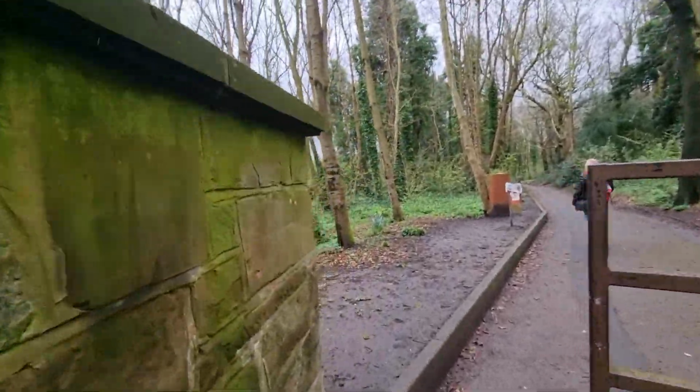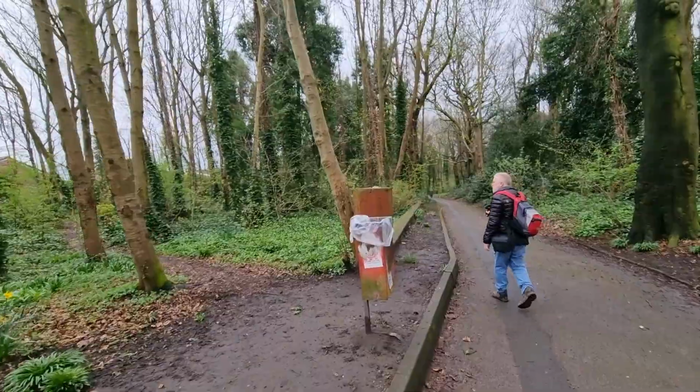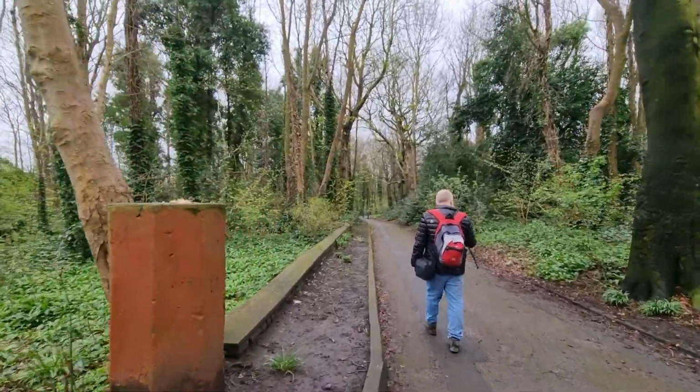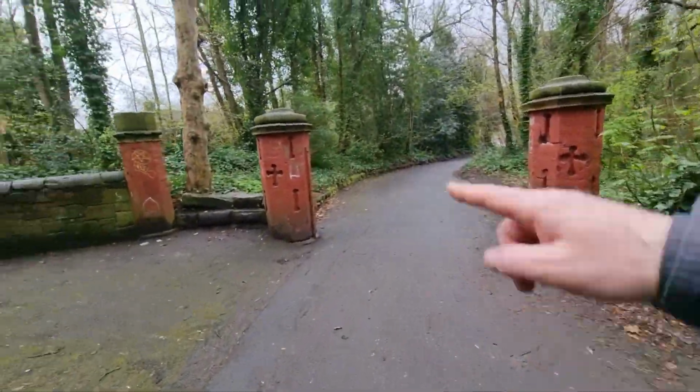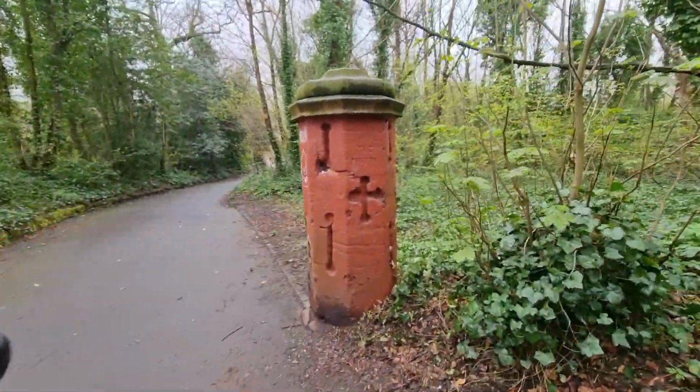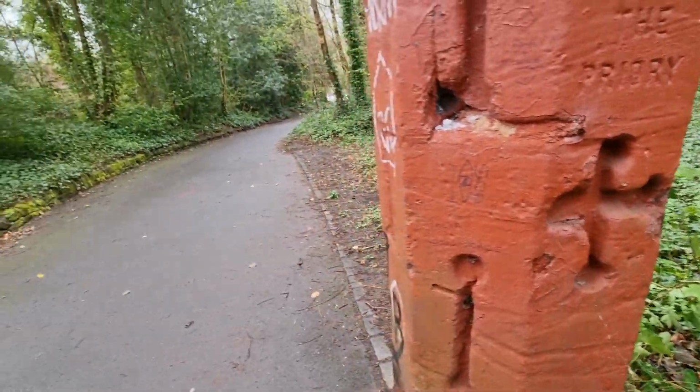Right, okay, so we're going to proceed on. So where was the priory? I'm assuming it's down there because, you know, that little arch we walked through, there's like remnants of something. Right, so this was the Priory, look. The Priory. Yeah, it says on there as well.